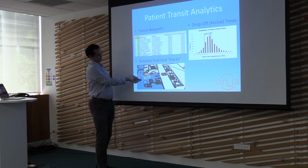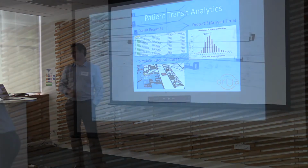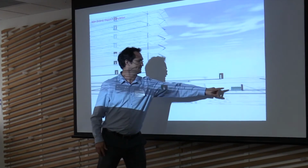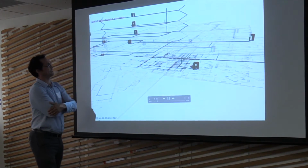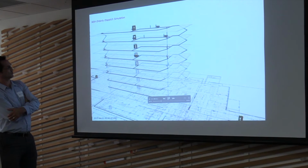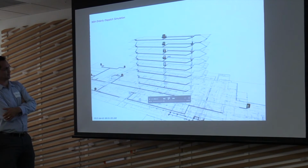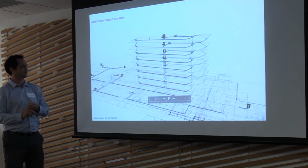So we had a nice 3D animation, I'll show you one of those shortly, of orderlies going to pick up patients and moving them around the hospital. Here's the orderly base with our orderlies in here. They're heading off to do stuff. Each one of these red-green things is a location where patients can be picked up and dropped off. And this is simulating North Shore Hospital, so orderlies going and picking up patients, moving around the hospital, dropping them off, going to and from radiology, to and from surgery, moving between wards, etc.